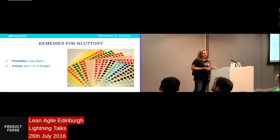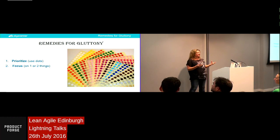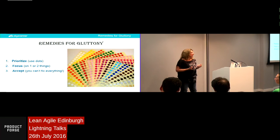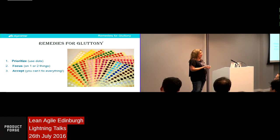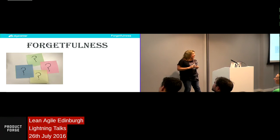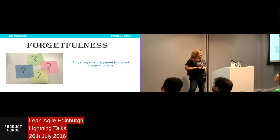The next one's forgetfulness. So this could be just forgetting what happened in the last project or the last release, or even worse, what happened in the last sprint. I sometimes go to a daily stand-up and people can't remember what happened yesterday, so it can be a bit of a problem. So remedies for this one. First of all, if you're doing Scrum, don't skip the sprint review. It seems to be a favourite meeting for some people to skip, but by demoing the software, by getting feedback about what work has been completed and what hasn't, that's going to be a good refresher and help you with your retro.